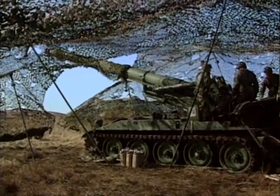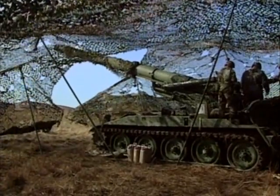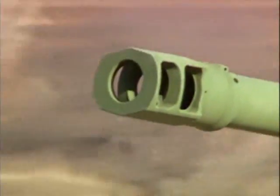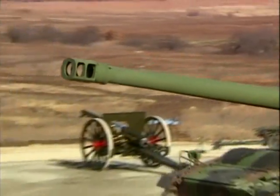The range of a modern cannon is determined primarily by the amount of propellant used to launch the projectile. The length of the gun barrel matters too. The longer the barrel, the more time for the explosive to shoot the projectile forward.